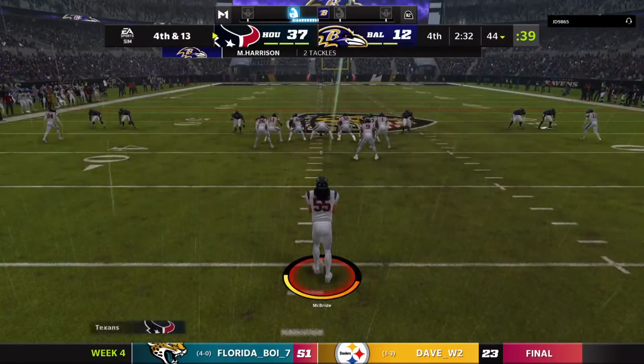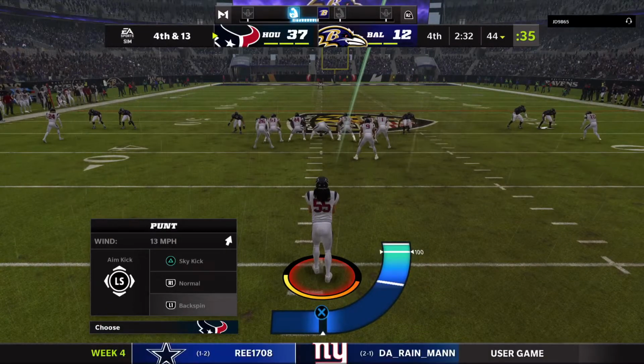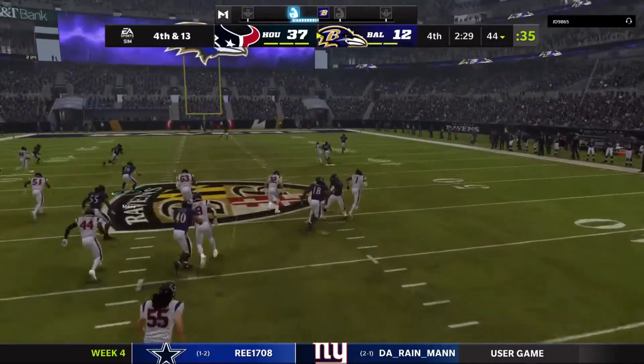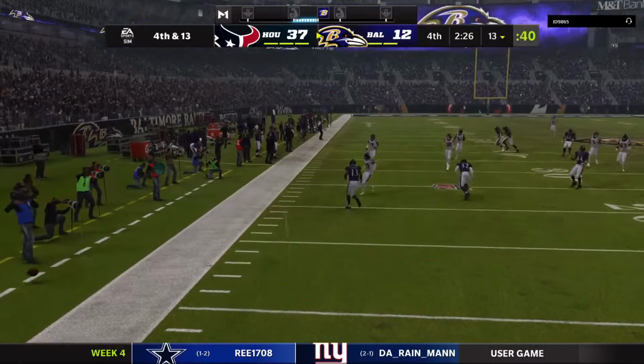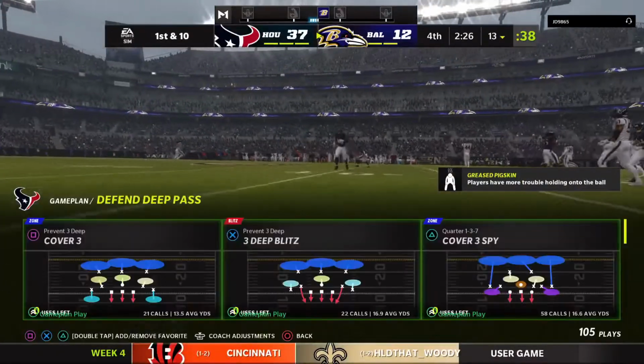The Texans send the punter out. Always a good sign when your first punt comes in the 4th quarter. They only punted twice in the win last week as he gets this one away. Now this is going to work out well as it's out of bounds near the 13-yard line.